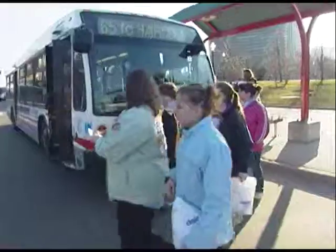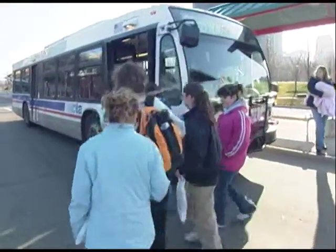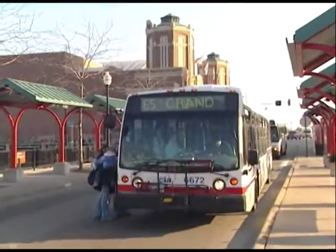their troop leader. These Girl Scouts and their moms use the CTA's number 65 Grand Avenue bus to get to and from a Girls Rock scouting event held at the pier. It's much easier to use CTA to get down here. It comes right to the pier. It's a few steps from the door.